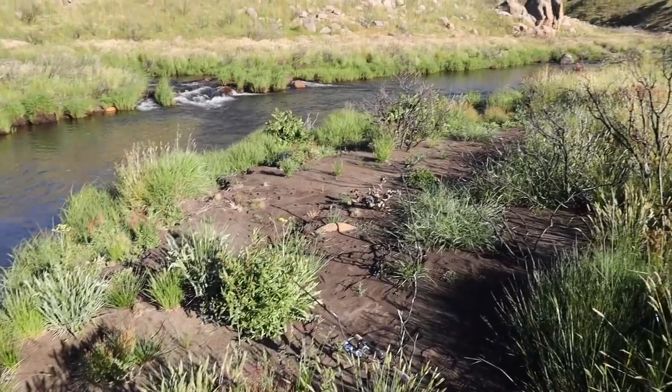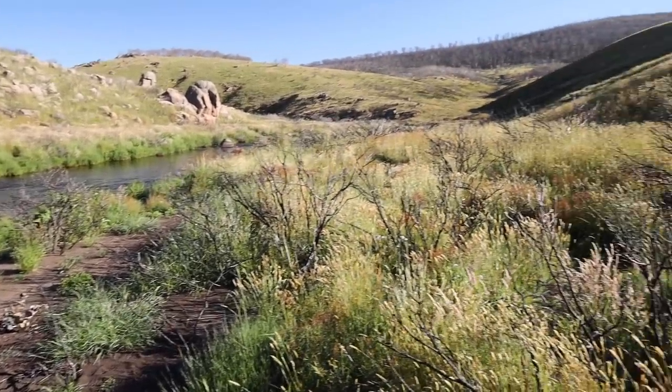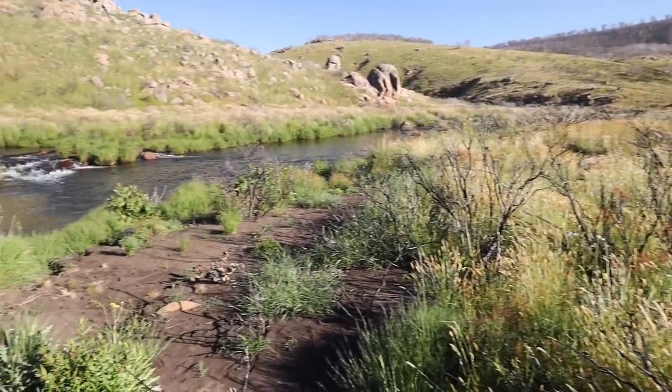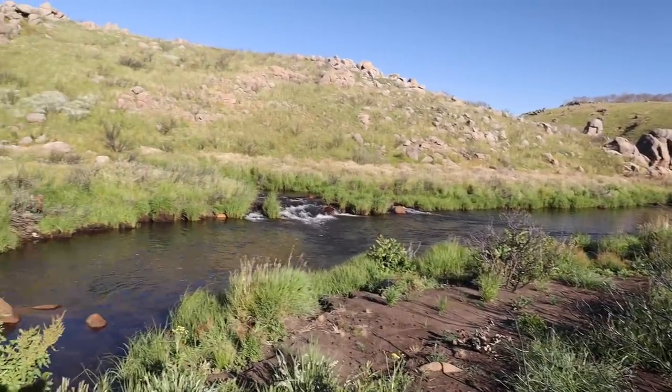All right, well, I think this is where I'm going to set up camp. It's a nice clear area, whereas everything else is covered in knee to waist high grass. So this should allow me to set up my one man tent. It's a really nice spot as well. So cannot complain about this.